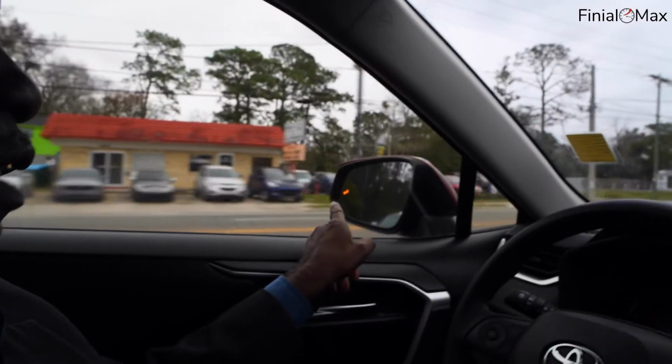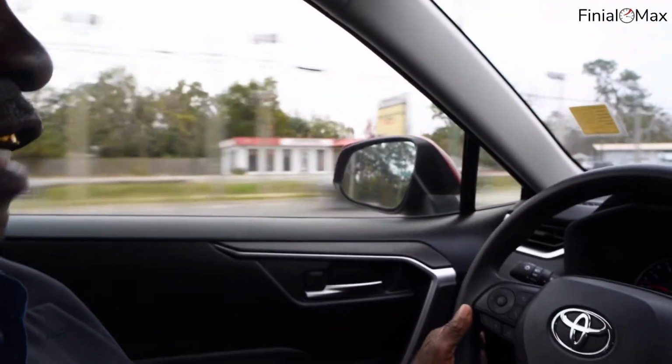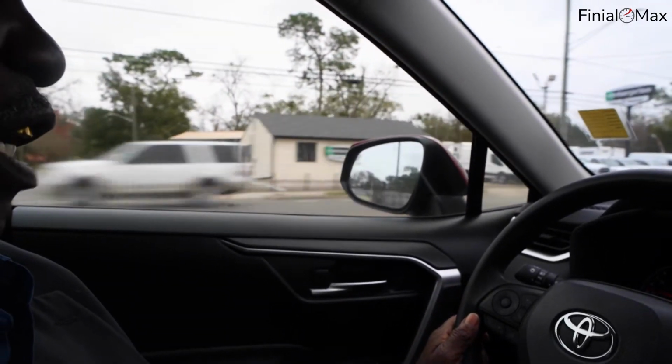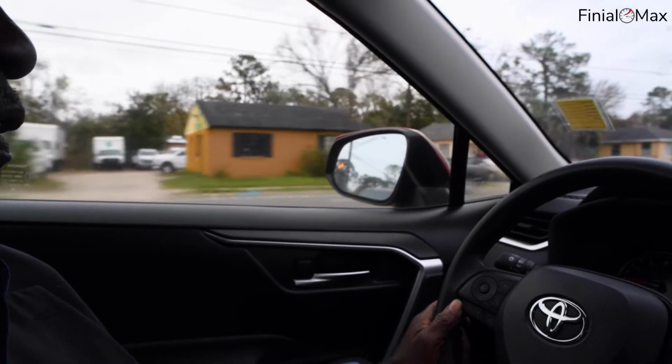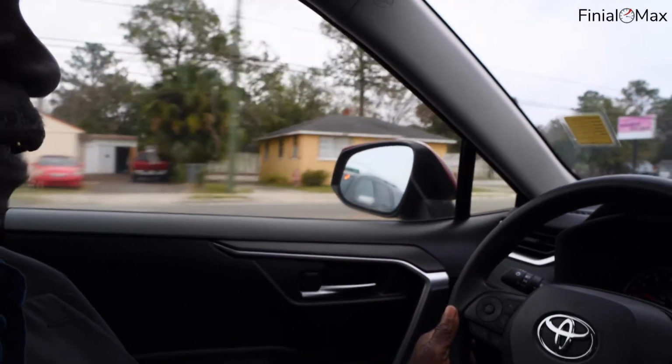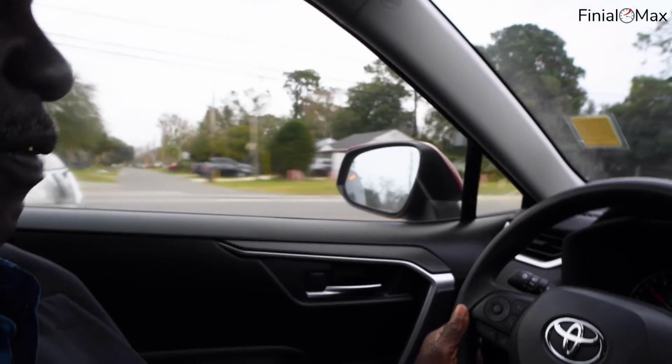You see that little light right here? That's your blind spot monitor to let you know somebody got in your blind spot. That's a good indicator for you, if you want to drift over a little bit, it'll come on and let you know, hey, don't move over at this time, somebody's in your blind spot. There you go, it's letting up now. That's a blind spot monitor to let you know somebody's there. Because sometimes you do have some blind spots on cars.